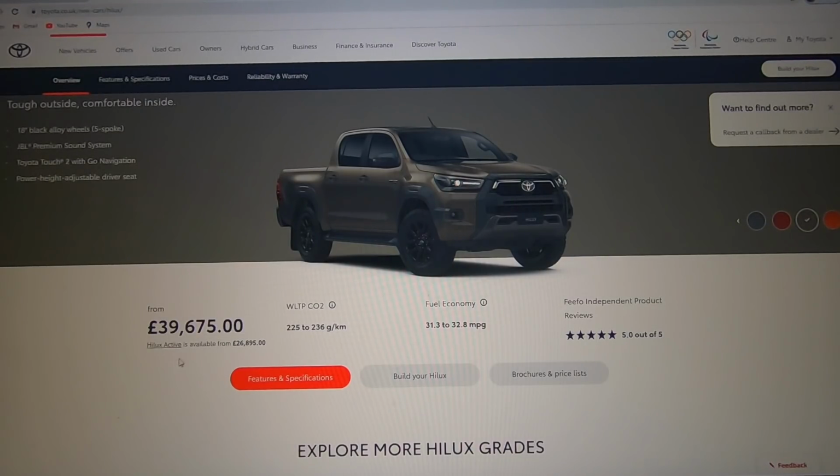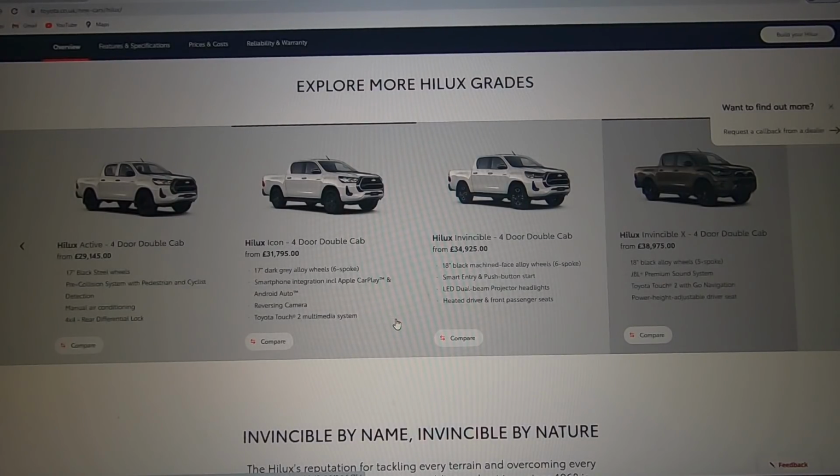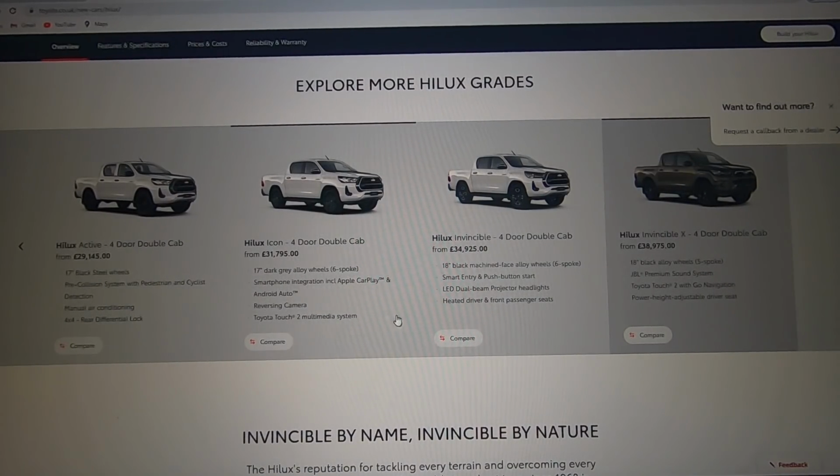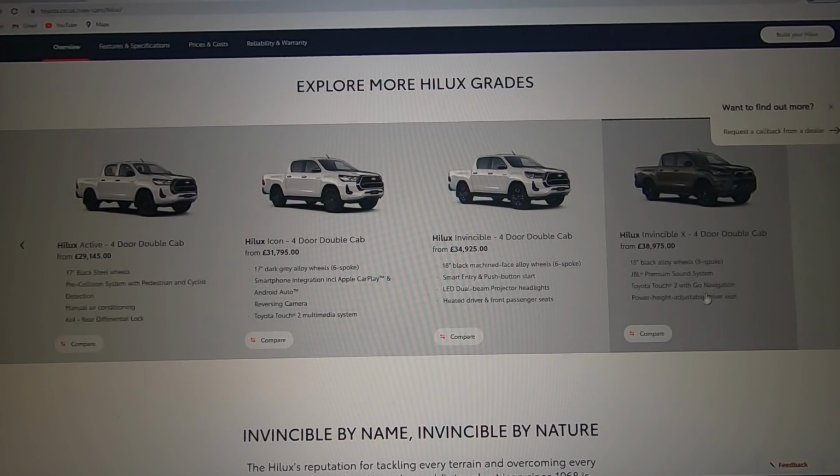And it's starting here from £39,675. Now, I believe that's including the VAT. So as a farmer working in the farming industry, the VAT can be claimed back because it's going to be used for farming, and that is something to consider. And actually, as you come down and look at the more basic models, we are seeing prices in the higher 20s and the lower 30s, which actually I think is a lot better.